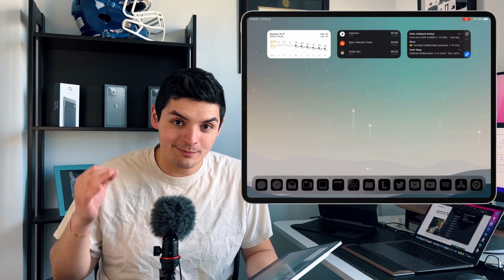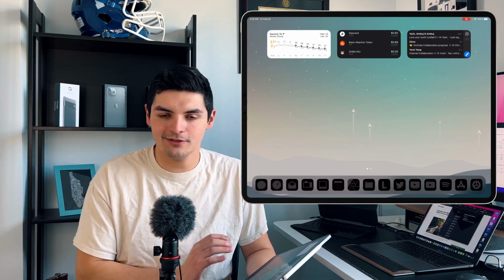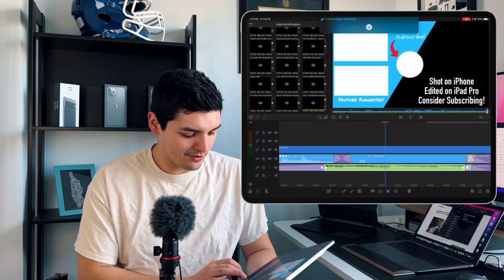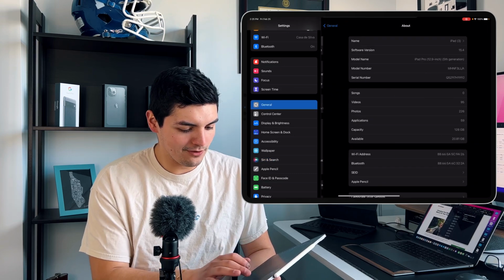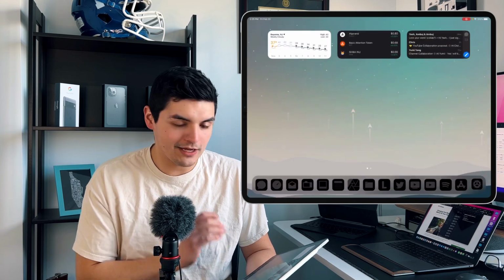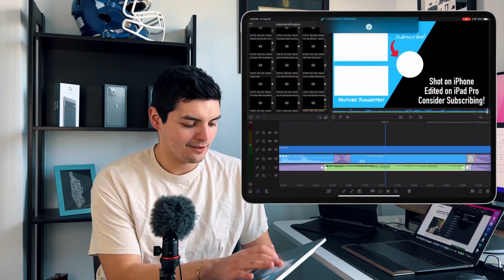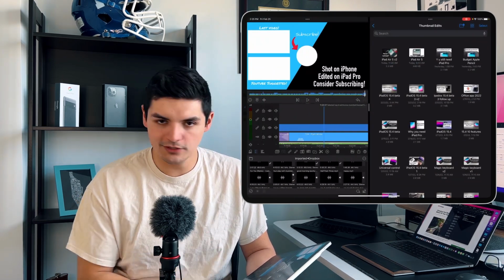And now let's talk about performance on this thing. Performance has been absolutely amazing. I've been using it still as my daily driver. I still edit all my LumaFusion videos, even though I am on a beta software. So if we go into settings, general, and about, you can see that I am on 15.4 with that ending moniker of A. So you guys know that I'm on the latest beta 4 update, but you can see I use LumaFusion every day. Multitasking still works great, so I can swipe down, open up a files tab, move stuff around.